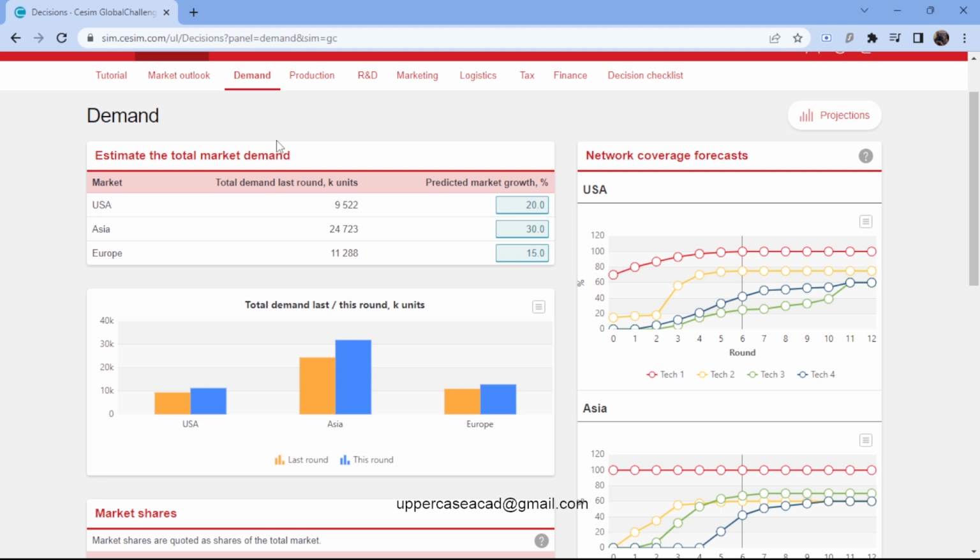The next place is the network coverage forecast. If you look at the USA, Tech 1 boasts an impressive 100% network coverage, while Tech 2 slightly trails behind with 75%. The strong network coverage alone does not guarantee success, though, as consumers may still prefer a different technology, which is why we choose to sell Tech 1 and Tech 2 in the USA.